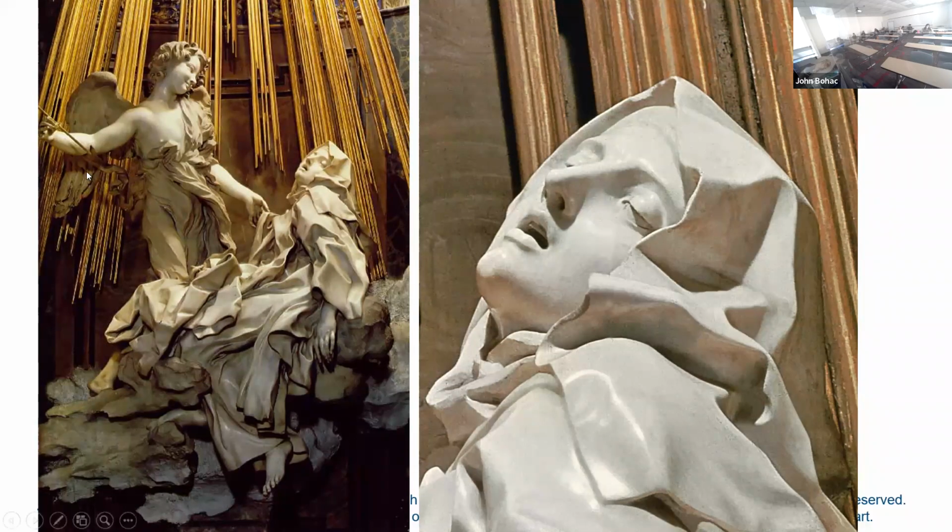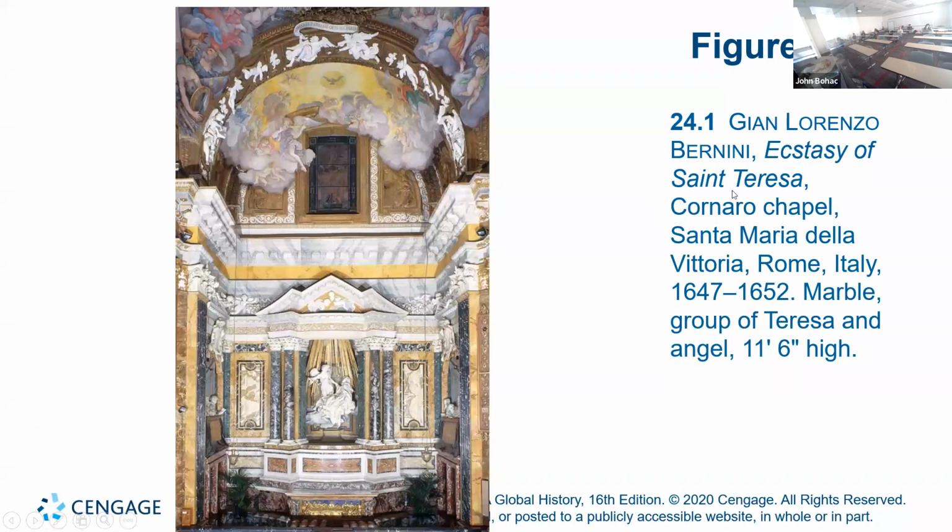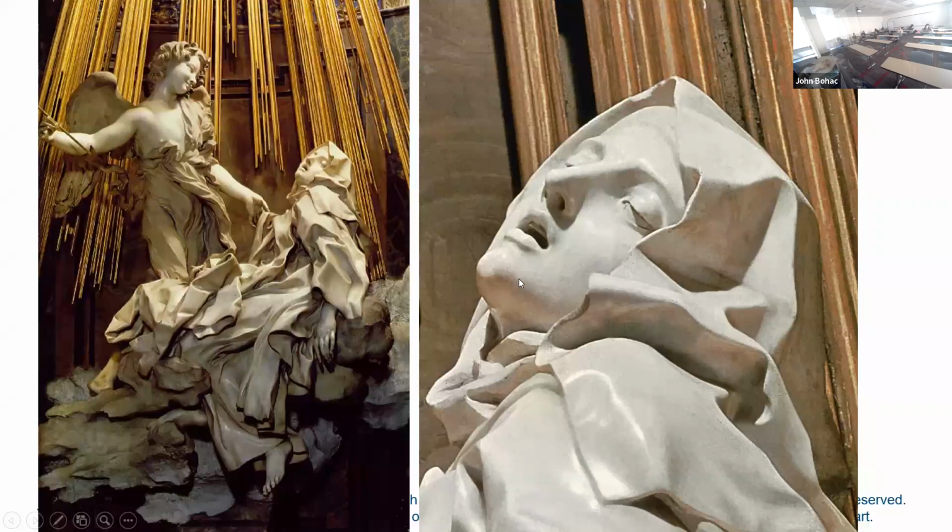So here you go. You got an angel with a spear, and you see it says the ecstasy of Saint Teresa. And this is it right here. You can see this is her face. This is what's going on. And it's kind of two sides of the coin here, because she is suffering pain and it's called an ecstasy. And it's basically that she's turning this pain into ecstasy, that she sees this as being closer to God.